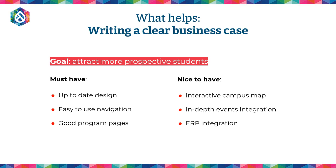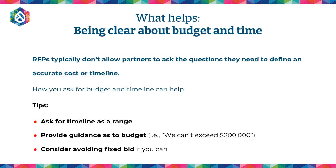So the first thing, it may sound obvious, but it's missed so often, is just writing a clear business case. And that's obviously where good business writing comes in. So if the goal is attracting more prospective students, helping us understand what the must-haves are, so an up-to-date design, good program pages, easy-to-use navigation. I'm using a higher-ed example, but it could be anything. And then defining nice-to-haves. Interactive campus map may not be the number one thing that students care about. ERP integration may help with that, but it may be something further down the road, a roadmap piece. So just helping people understand, here's the goal, here's the elements of execution that we think we need, and here's some things that we think might be useful over time.